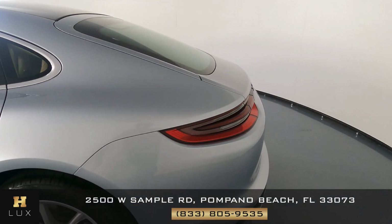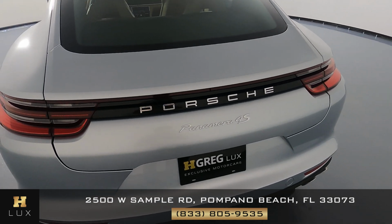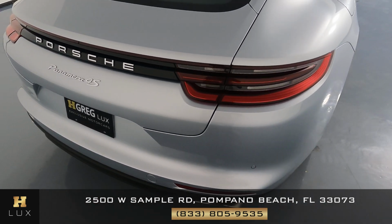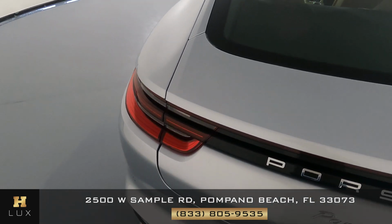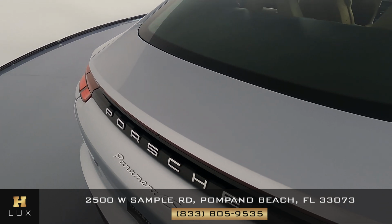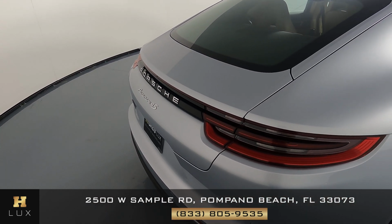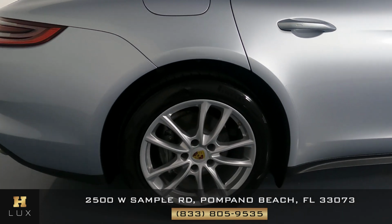Now we can move on to the back. And again, we just want to take a close look at everything. We want to know if there's any sort of damage. Excellent. Let's keep going. Perfect. I'm not seeing any kind of damage here in the back. Now to the passenger side, starting with this fender.